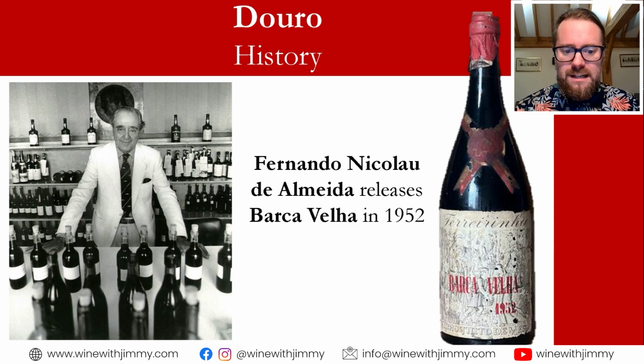Now, in 1952, he made the first vintage of Barca Velha. You'll see the picture of it here. I've scribbled the name up here as well. And that's actually the bottle of the 1952 you see there. He cooled the fermentation tanks with ice brought upriver from Matosinhos, which is the fishing port west of Porto City. Now, it was first produced in the Quinta do Vale do Meão in the Douro Superior subregion, so the one which is much more continental and, of course, connecting to Spain.